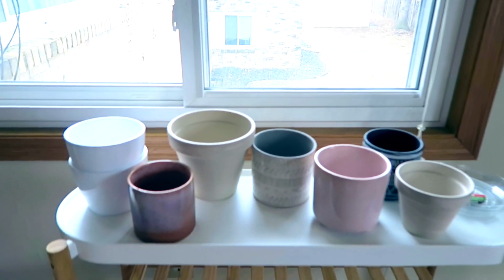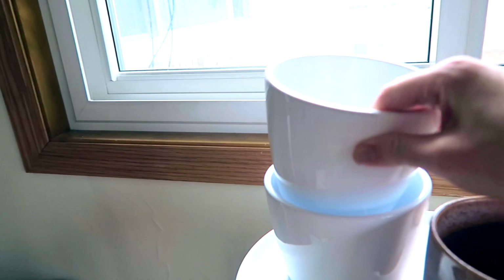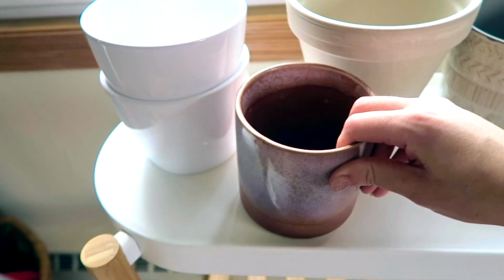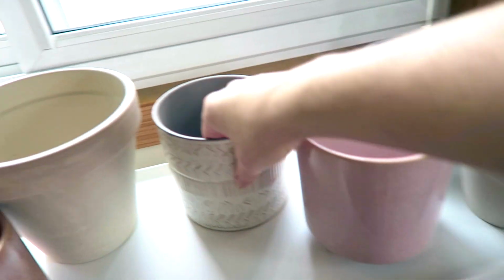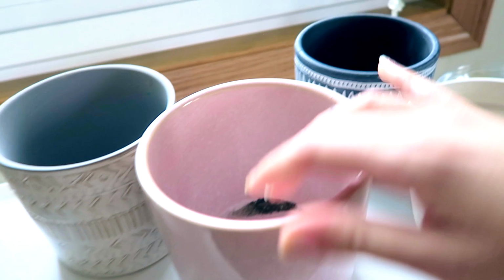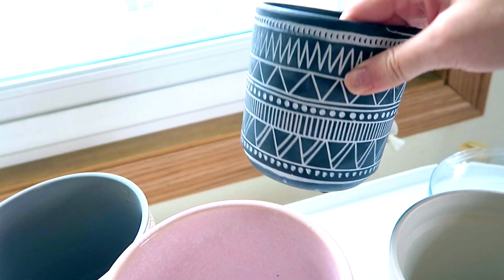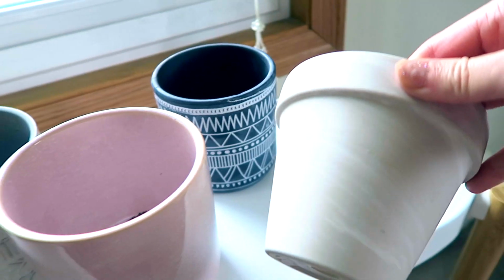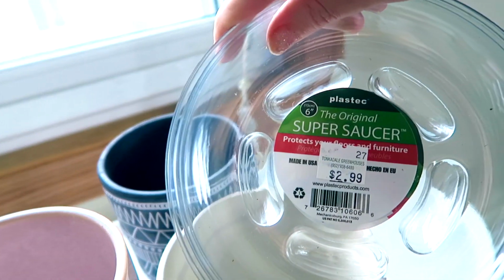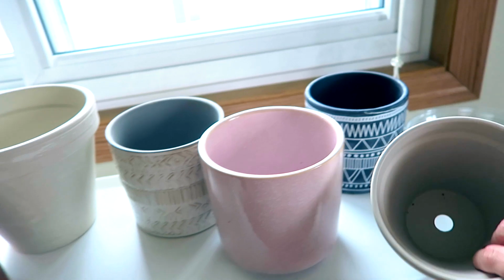Okay, so from Tonka Gardens, we picked up these beautiful pots. I got two of these really basic neutral white ones, and then I have this beautiful dark pink ceramic one. This is a tan. I really love this one as well. We've got this light pink one, and then for some contrast, I thought this one would be really cute too. And this is the miniature version of this one. And then I got some plastic, what are they called? Saucers as well for the ones that have holes at the bottom.